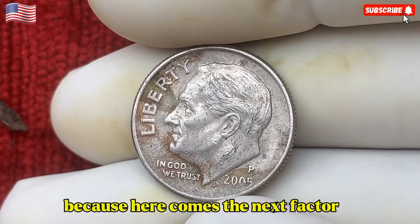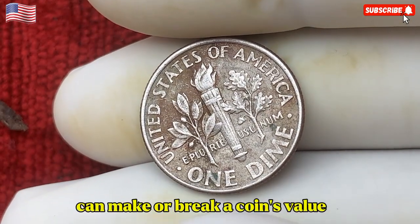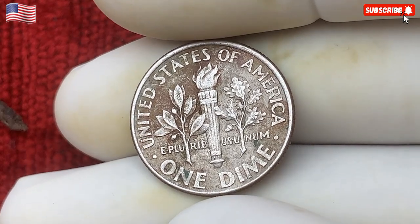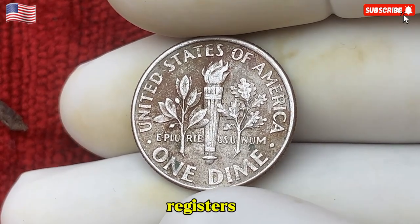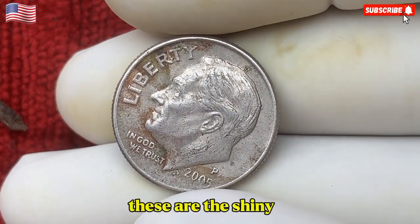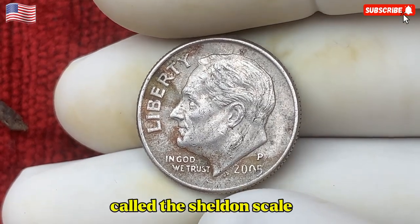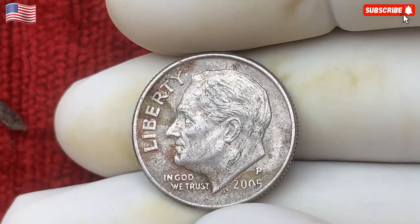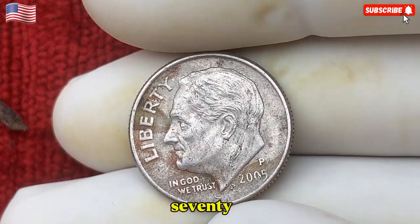Because here comes the next factor: condition. Even without an error, condition can make or break a coin's value. Coins that have never been used, meaning they haven't circulated through cash registers or pockets, are called uncirculated. These are the shiny, perfect coins that get graded on a scale called the Sheldon scale. The higher the number, the better the condition, with MS 70, mint state 70, being flawless.